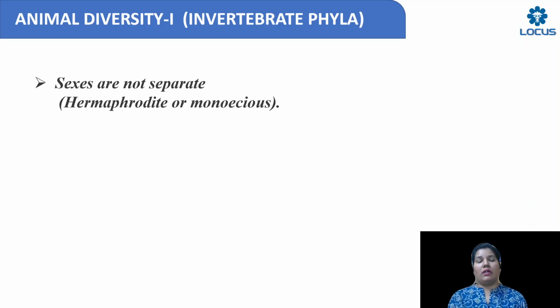Let's talk about the sexes. Now, sexes are not separate in these animals. That means what? It is a hermaphrodite or monoecious animal. That means the male and the female reproductive organs are present in the same organism. You don't see them in separate organisms, but you see them in the same organism. Now, what term do you use if the animal is showing sex organs in two different individuals? You would use the word dioecious. But these animals are monoecious or hermaphrodite. That means they would have the male and female reproductive organs like testes and ovaries present in the same organism.